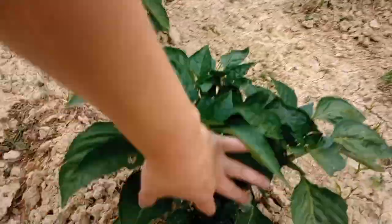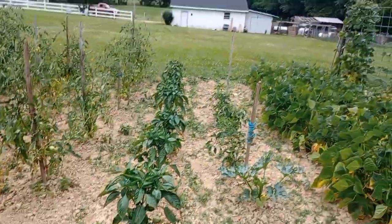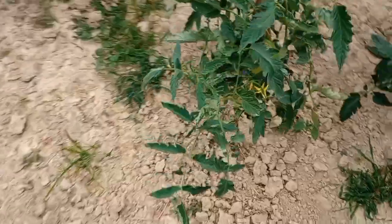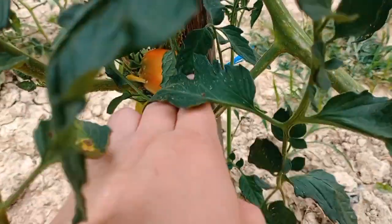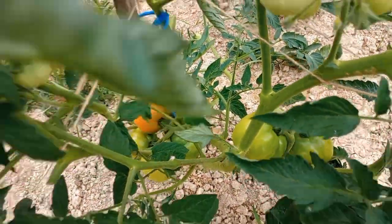Let's walk you up. Look. There's papers all through there, y'all. Alright, let's see. Those are my Amish paste, and guys, I'm pleasantly surprised with the size of those Amish paste. They are gorgeous, big and huge. Alright, let's get to these. So, there's one. It's got rot on it. That's fun. Can you see it? There we go. Blossom end rot. There we go. Down there.